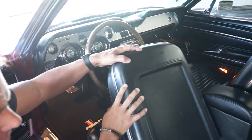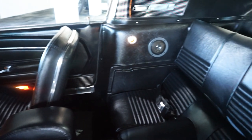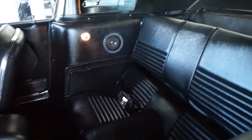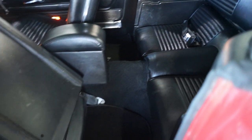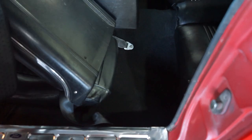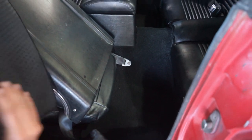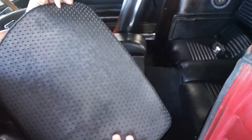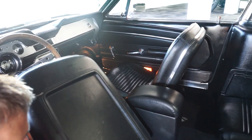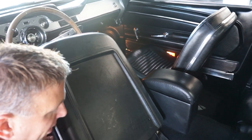Take a look in the back seat of the vehicle. The rear seats look to be in good shape. Rear seat belts and front seat belts. The carpeting in the car is in good condition. The floor mats are brand new. We put those in as well. So we put the new tires on it, put the new floor mats in.